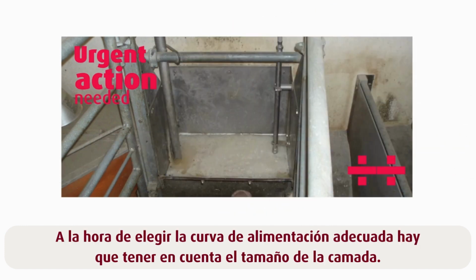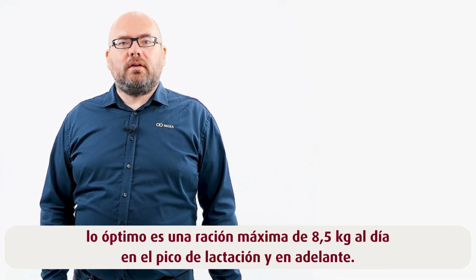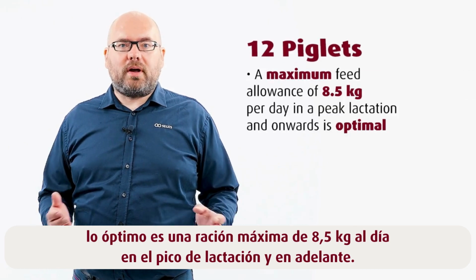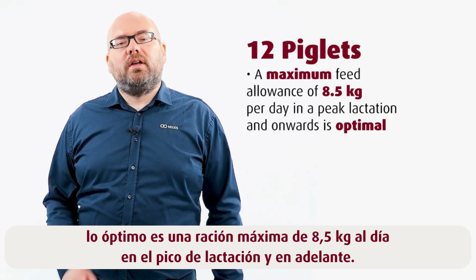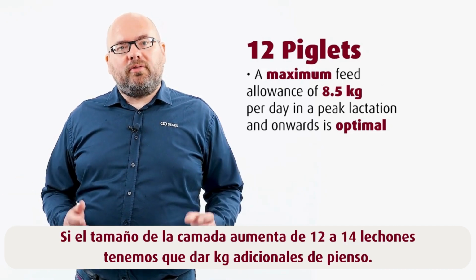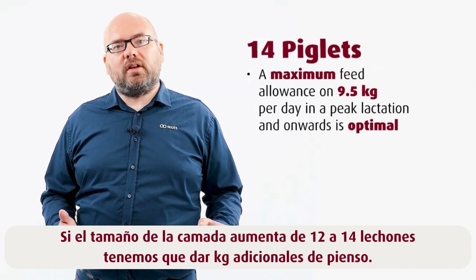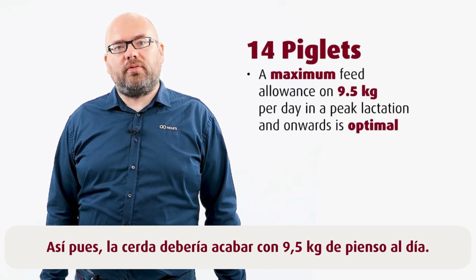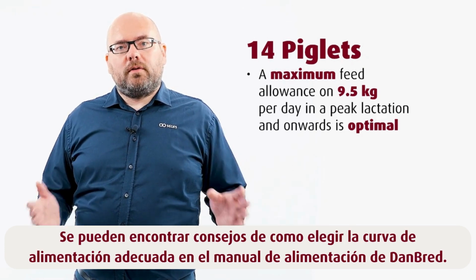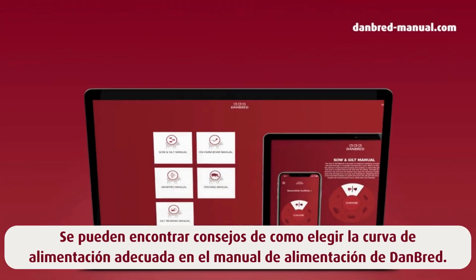Choosing the right feeding curve should take the litter size into consideration. If we have a litter size where sows are nursing 12 piglets, a maximal feed allowance of around 8.5 kilo per day in peak lactation and onwards is optimal. If litter size is increased from 12 to 14 piglets, we have to give an additional kilo of feed, so the sow should end up at 9.5 kilos of feed per day. You can find ideas for choosing the right feeding curves in the DanBred feeding manual.